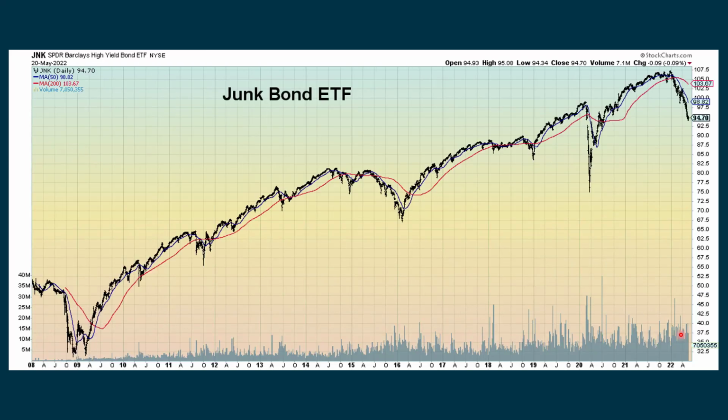Junk bonds are another thing that people often seek because they give you a better rate of return, but at an increased level of risk. They tend to follow what the stock market does. They had been performing well. Well, in 2022, they are really seeing a decline, and this is based on price.